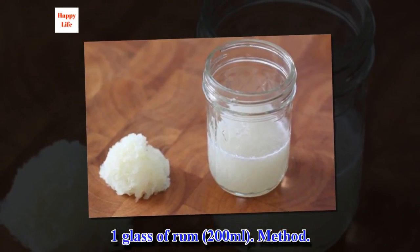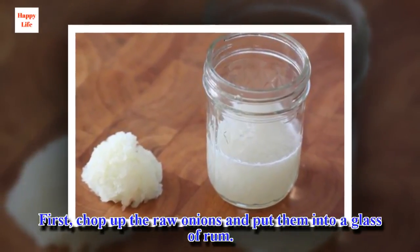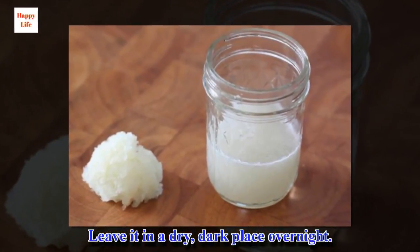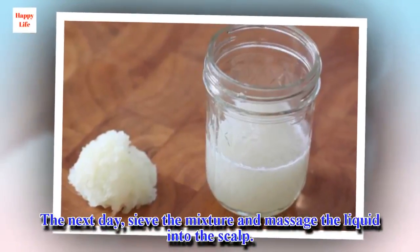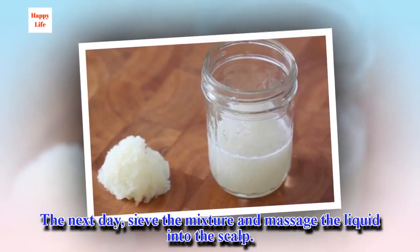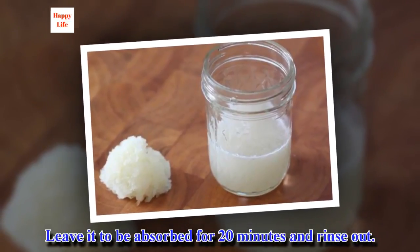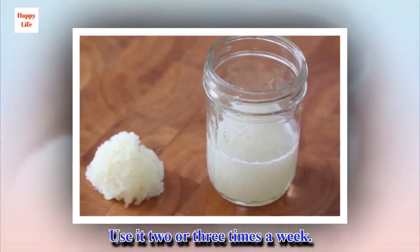Method: First, chop up the raw onions and put them into a glass of rum. Leave it in a dry, dark place overnight. The next day, sieve the mixture and massage the liquid into the scalp. Leave it to be absorbed for 20 minutes and rinse out. Use it 2 or 3 times a week.